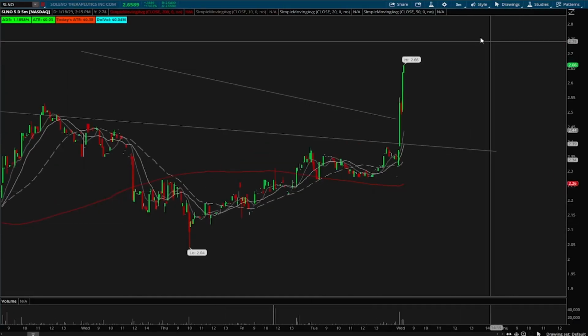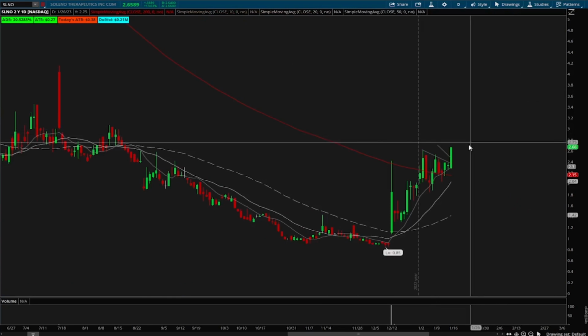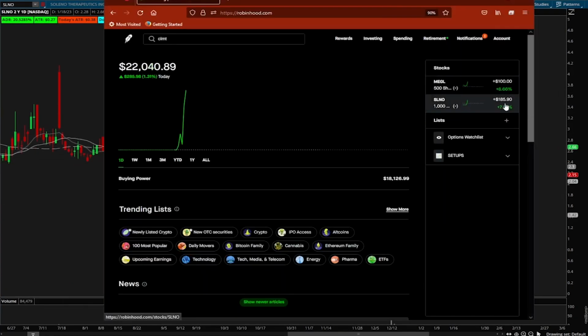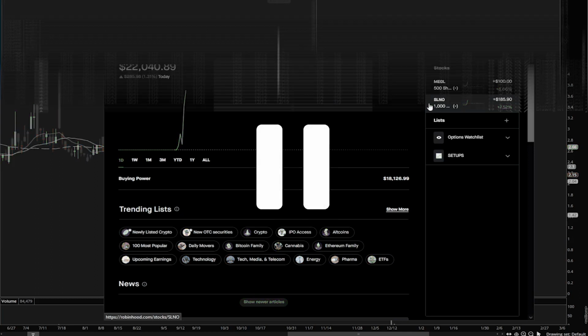And then SLNO was the one we were watching earlier. It had a beautiful breakout, and I bought it as soon as I possibly could, and it is doing wonderful. We're now up 8% on MEGL and up 7.5% on SLNO. So with the market finally moving in our favor, let's see how these trades play out.